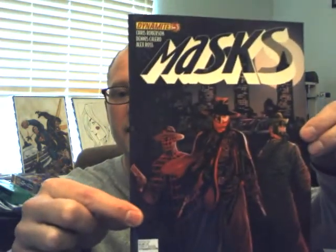Next to last, I did talk about this just briefly. Masks. This is the limited series. This is number 5, written by Chris Robertson, art by Dennis Calero. So it's interesting to see all these Golden Age characters in here, including Miss Fury. You get the Green Hornet, you get the Spider, the Shadow, and I think Black Bat's in here. Zorro is in here. There's some others whose name I don't remember at the moment.